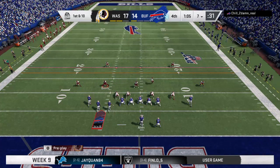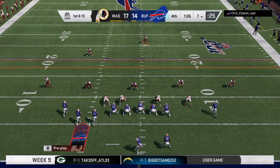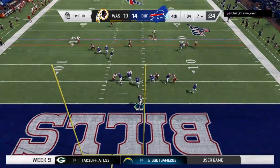Buffalo offense ready to go for their next drive. They're only in need of a field goal, a decent amount of time on the clock. So tell me if I'm wrong, you don't have to be too panicked here. No, not at all. I agree with you.